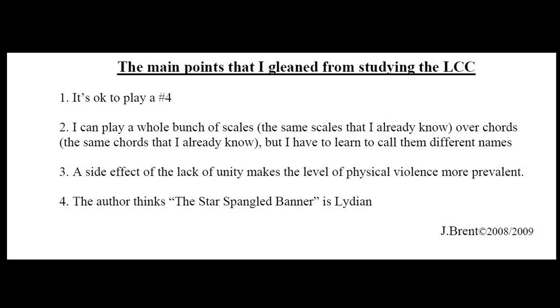Number 1. It's okay to play sharp 4. Number 2. I can play a whole bunch of scales, the same scales that I already know, over chords, the same chords that I already know, but I have to learn to call them different names. Number 3. A side effect of the lack of unity makes the level of physical violence more prevalent. Number 4. The author thinks the Star Spangled Banner is Lydian.